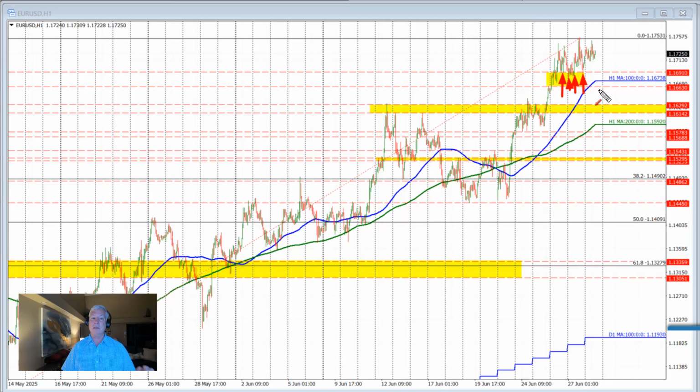So the buyers are staying in control, but we're just not moving very far above this area. Nevertheless, if the price is able to stay above this area right through here and above the rising 100-hour moving average, the bias is still to the upside for the euro versus U.S. dollar, so don't deny that. That's what the technicals are saying.